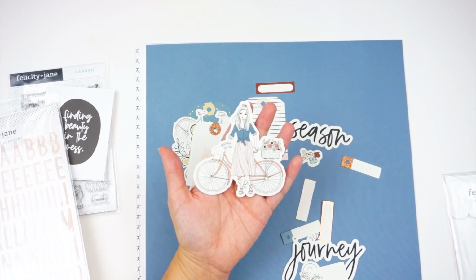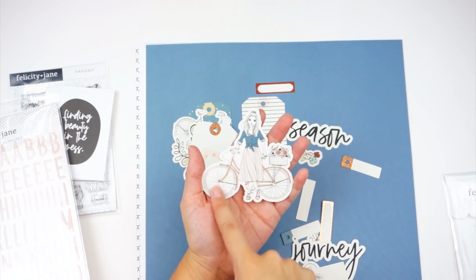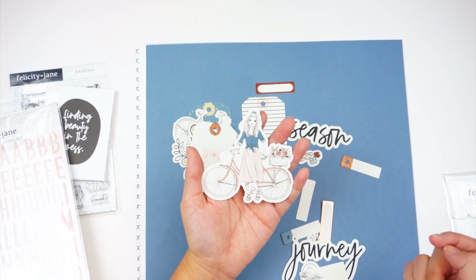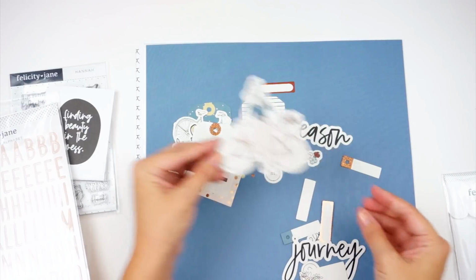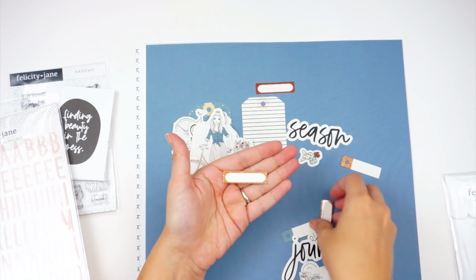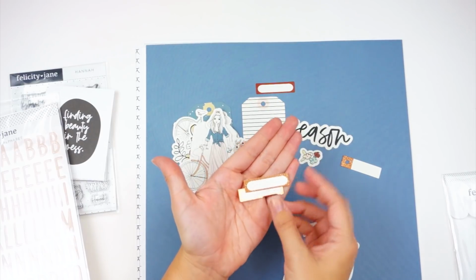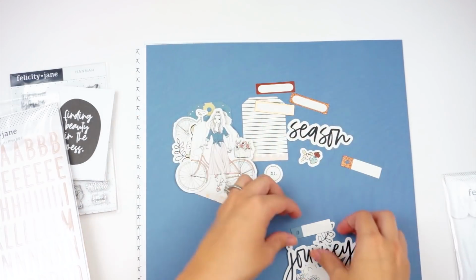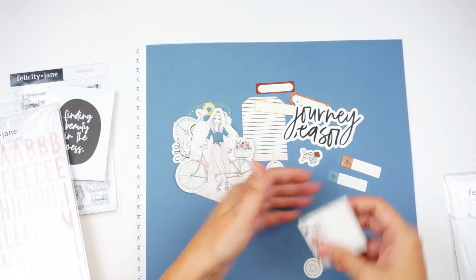You've got Hanna, and we see her a little bit different. Usually the girls are just by themselves. This Hanna girl is with her bicycle and her flowers. This is a pretty good sized die cut piece, but what a statement piece, super cute. Oh, again with the foil detail and the glitter. I need all the foil and all the glitter in my life. Some more tags, journey, season.